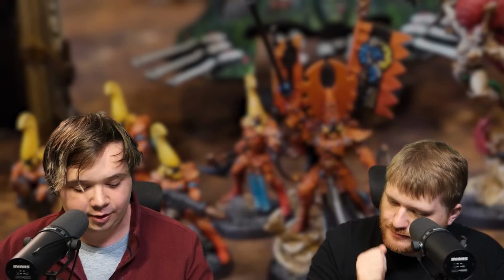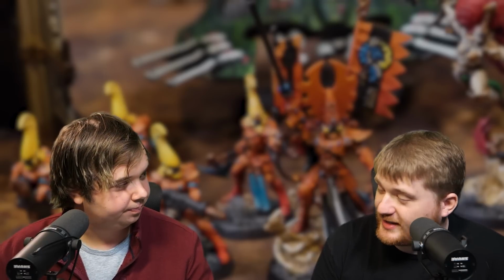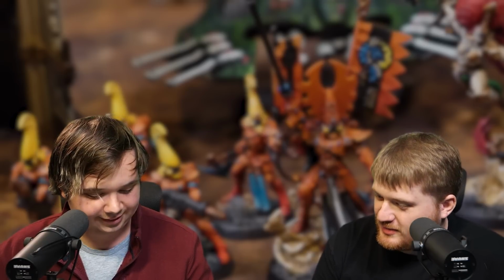Okay, Warding Salvos, in your shooting phase or the fight phase, select one Dire Avenger or Guardian unit from your army that has not yet shot or fought. Until the end of the phase, each time a model makes an attack that targets an enemy unit within range of one or more objective markers, reroll the wound roll. So reroll wounds against objectives in shooting or fight. Yes. That's really good. It applies to a lot of units, you said, right? Dire Avengers or Guardians. Cool.